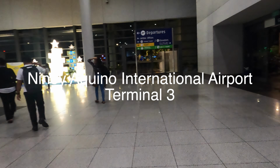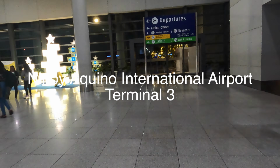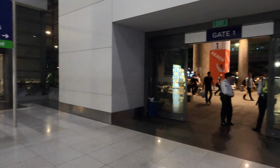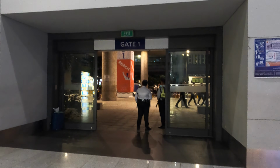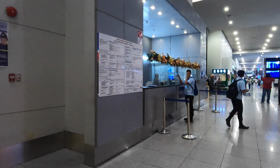Okay, my friends, I'm gonna give you a little walking tour of the arrivals. I know that sign says departures, but that's departures going upstairs. I'm gonna give you a tour of the arrivals area at Ninoy Aquino Airport Terminal 3. Now this is gate 1, and then outside it's pole 1, but the gates don't always correspond. There's more poles than there are gates.